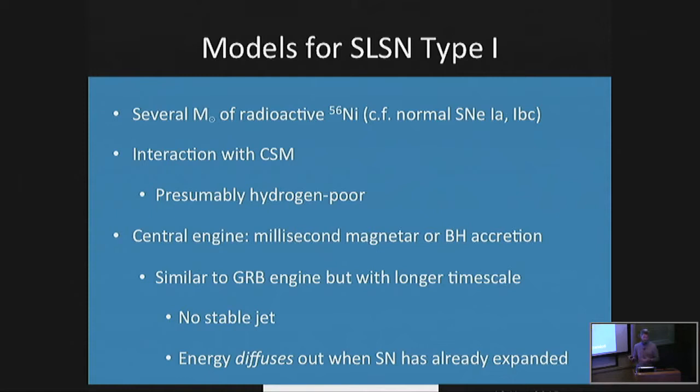And the final model is a central engine, so the spin down of a millisecond magnetar or accretion onto a newly formed black hole. It's similar to the engines that people invoke to power GRBs, but the essential difference is that the energy input is on a longer time scale, so we don't form this stable jet. Instead, the energy diffuses out of the supernova once it's already expanded to a large radius. So it mainly influences the luminosity rather than the kinetic energy.